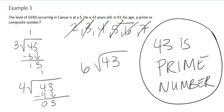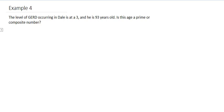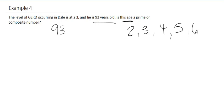So here we are at our solution. Let's look at another one. The level of GERD occurring in Dale is at a 3, and he is 93 years old. Is his age prime or a composite number? So 93. Let's look at the numbers we're going to try. We're not going to try 1 because we already know. 2, 3, 4, 5, and 6. So let's notice that 93 can't be divided by 2 because it's not even. So we cross that out.